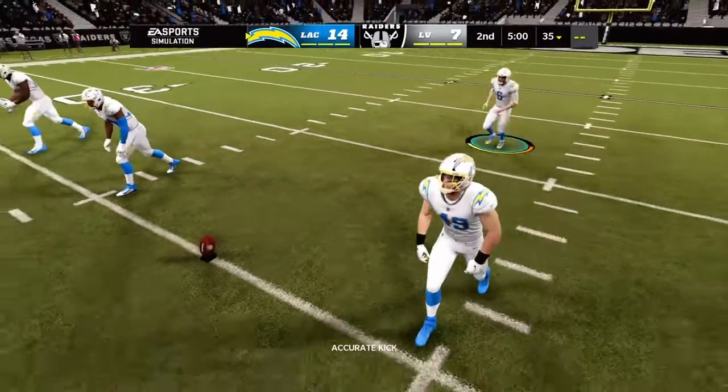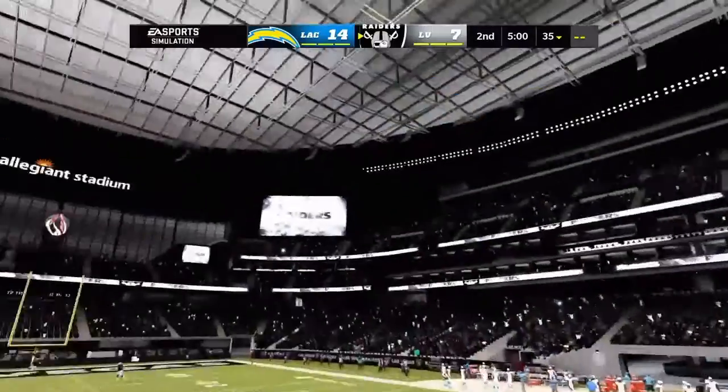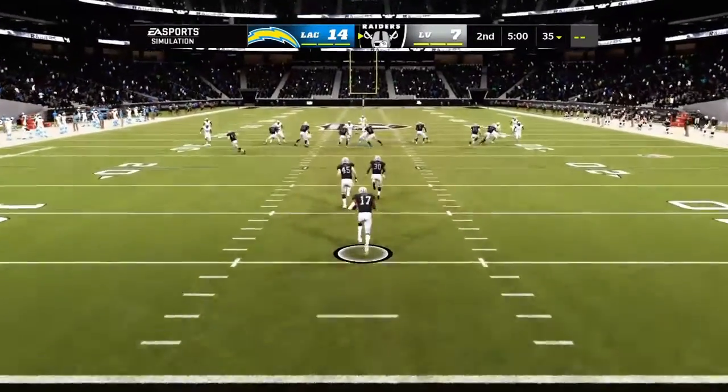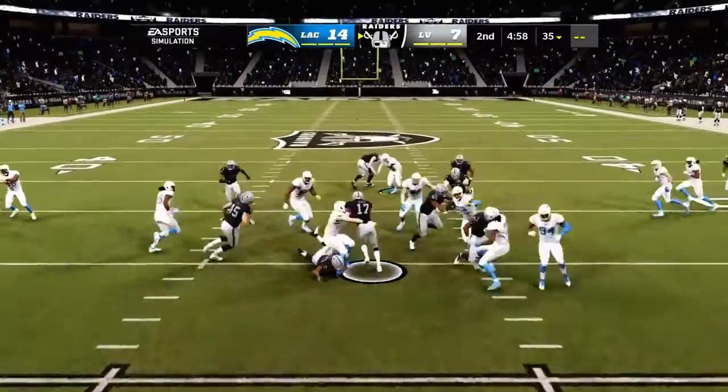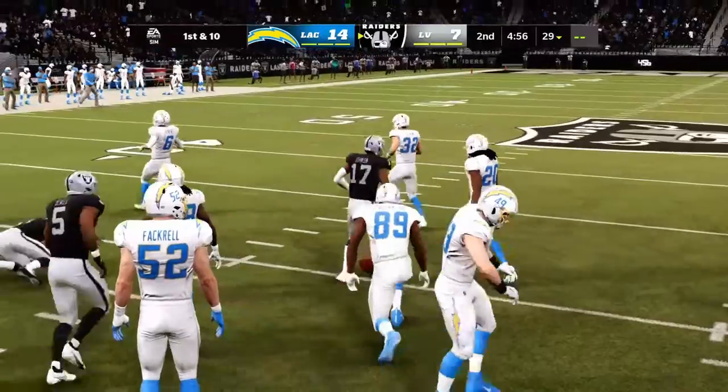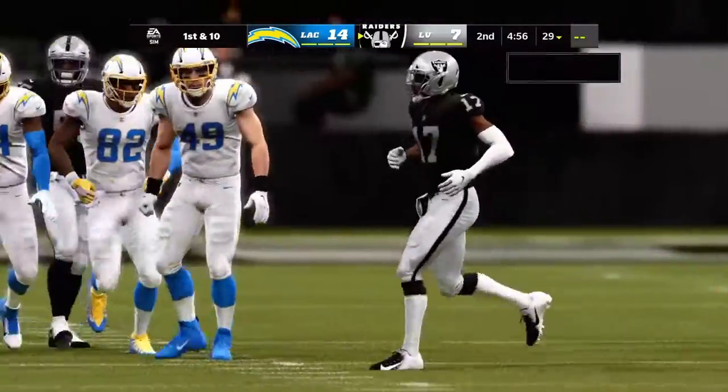Here's Hopkins now out to kick it away. Out of the end zone comes Johnson. And a good return as he'll be stopped just shy of the 30-yard line.